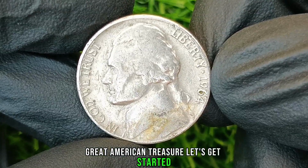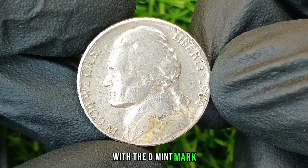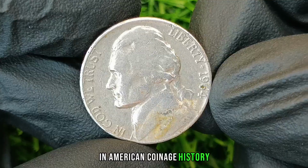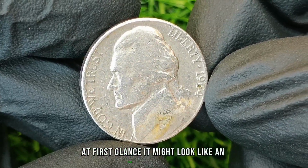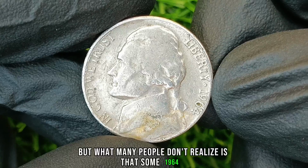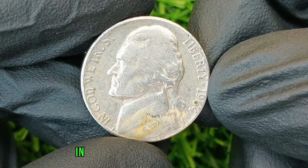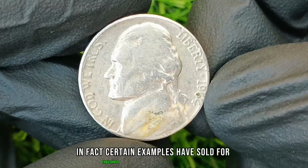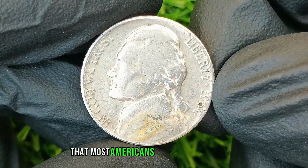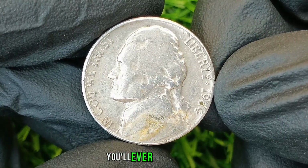Let's get started. First up, the 1964 Jefferson Nickel with the No Mintmark is one of the most fascinating and valuable coins in American coinage history. At first glance, it might look like an ordinary 5-cent piece, but what many people don't realize is that some 1964 Jefferson Nickels can be worth far more than face value. In fact, certain examples have sold for thousands of dollars at auction. That's right, this small coin that most Americans have spent without a second thought can actually be one of the most valuable nickels you'll ever come across.